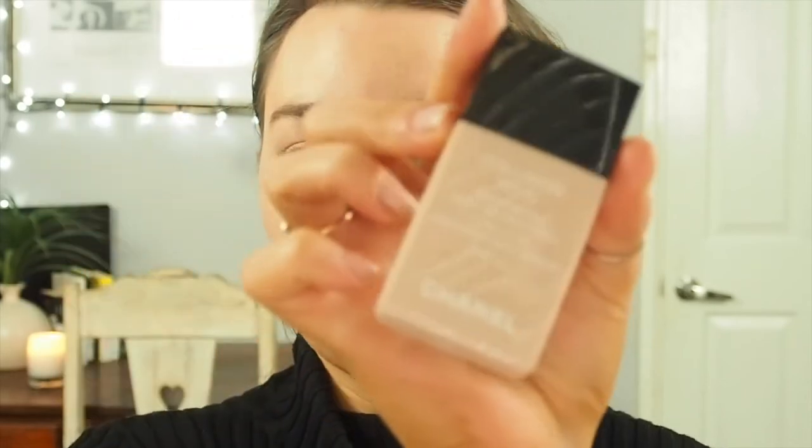Today I'm just going to go in with the Vitalumiere Aqua foundation. It's a very light coverage, keeping it quite light and natural, and this is in number 30. Give it a really good shake before you use it as well, because it is water based. It's a really nice shade. It does look darker on my hand than it does everywhere else, but that's okay.